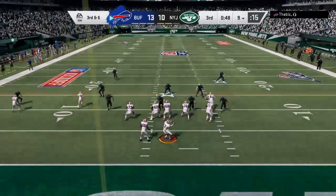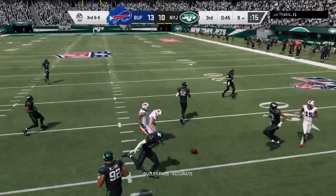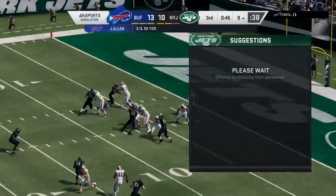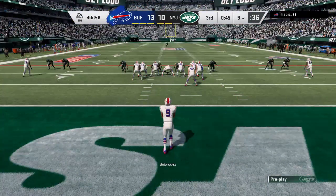52's the mic. Allen to throw on 3rd down. And he will not be able to hang on through the contact. It's incomplete. The coverage strong, and now it's 4th down.